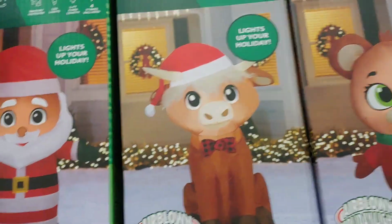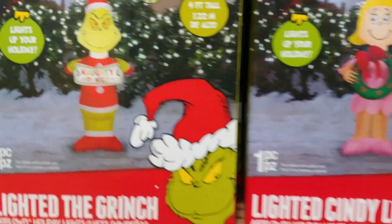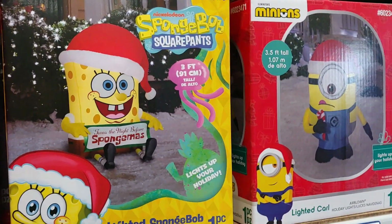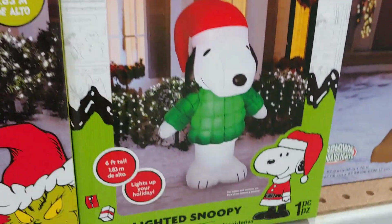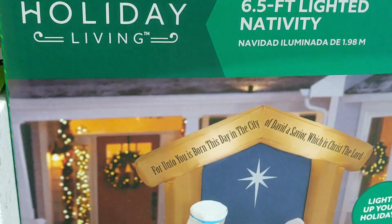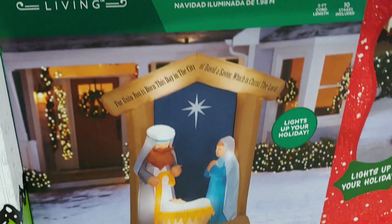Now they have two different shades of Santa. It looks like it. There's the Grinch, Cindy Lou. $34.98. And these are 4 foot. There's the Minions and the SpongeBob. $34.98. There's Mr. Snoopy. $74.98 for the Snoopy lovers. There's a Nativity lighted 6.5 foot inflatable for $99.98.